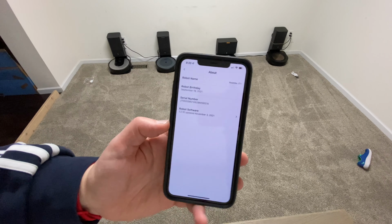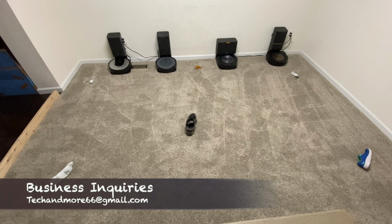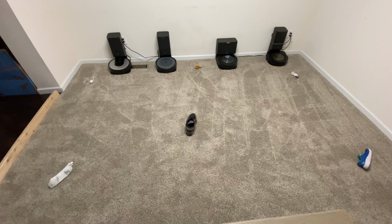So the J7 has a new software update, 1.2.10, and this makes it smarter. Before, it could only really detect like dog poop or cables. Now, from my understanding, it's supposed to also have shoes and socks in its database.